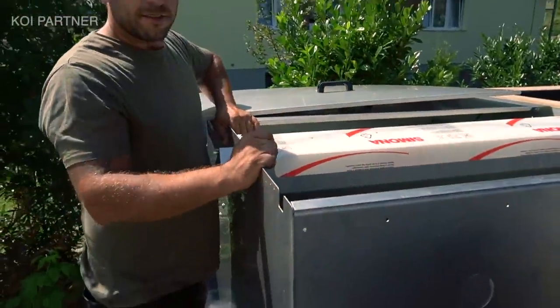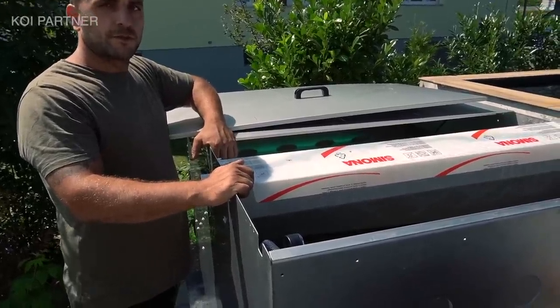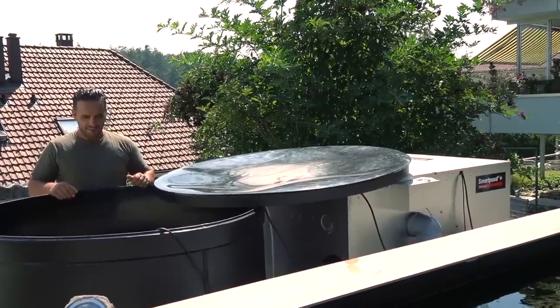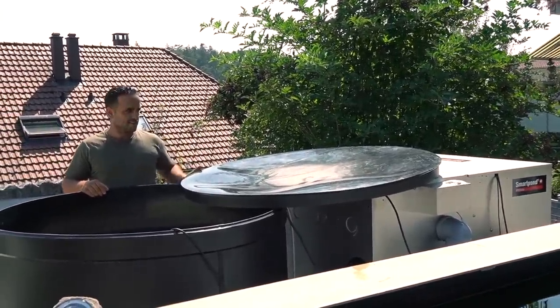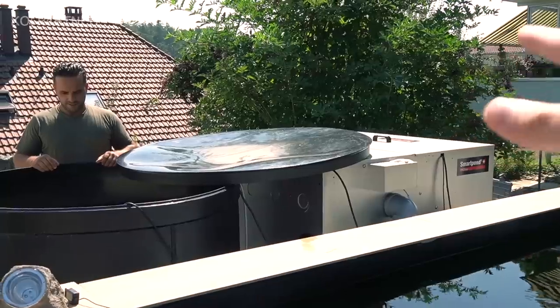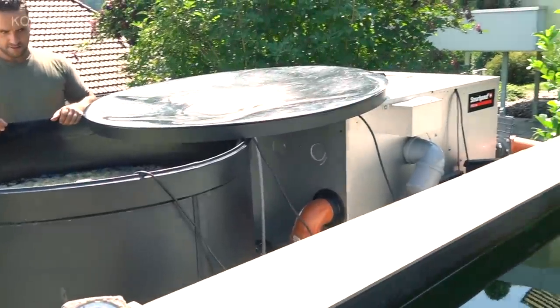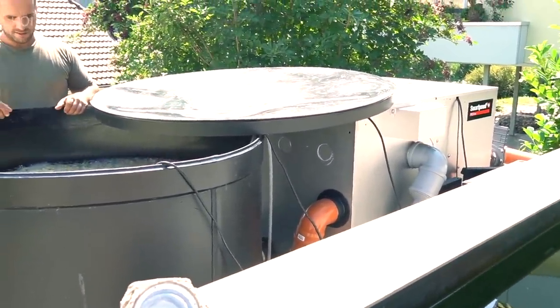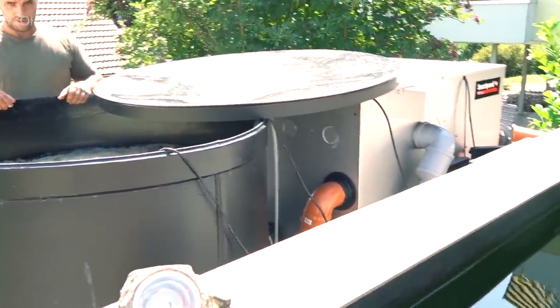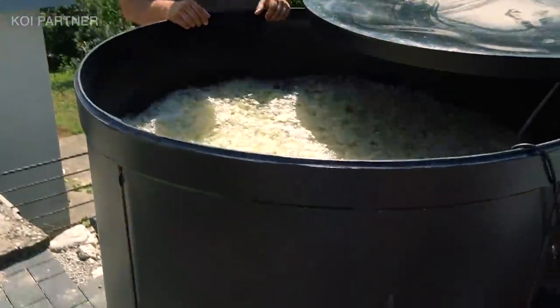We got the Japanese mats in there. We got the biological stones. So we got the filtration system that belongs to the pond. We got a Smart Pond filter system over there. It's made in Switzerland, it's the Pro Line. Within there we got the UV light, the pump, and also the Japanese mats that contain the bacteria to keep the quality of the water very good. And of course we got the moving bed over here.